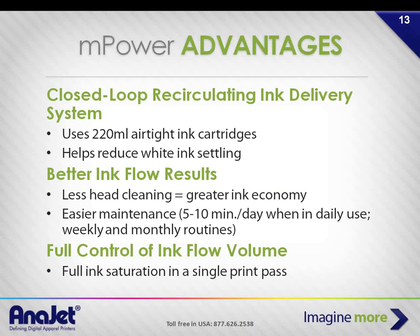Well, if you understand how inkjet printers work, you know that low humidity is an enemy of the printhead. And that's why we have airtight ink cartridges and recirculating ink, which reduces the drying out and the clogging that can occur specifically with titanium dioxide white ink. And the recirculation also helps to reduce the settling of the white ink in the line. You also get better ink flow results, which means fewer head cleans, easier maintenance.